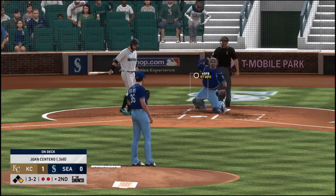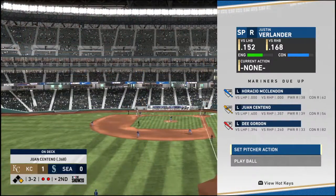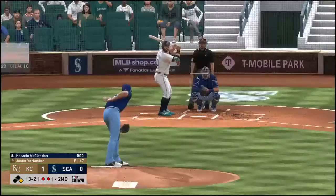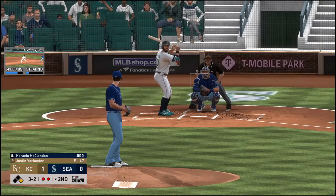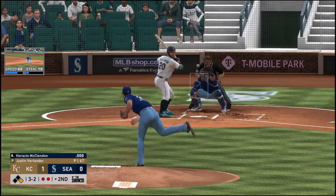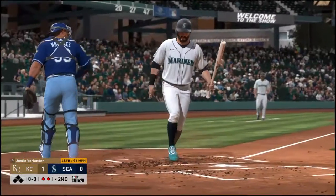Three and 2 now. 3-2, 2 out, runner on first. Lots of possible outcomes on this pitch. A runner on first with 2 away. Got him swinging, and that will end the inning.